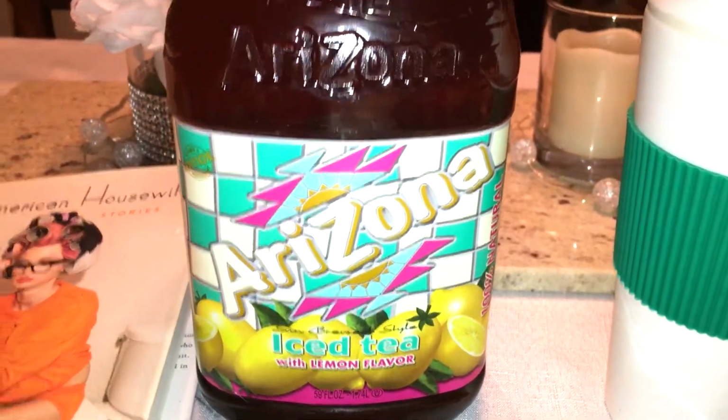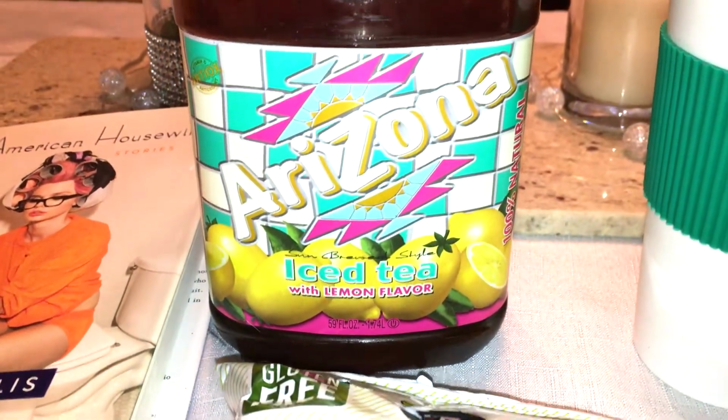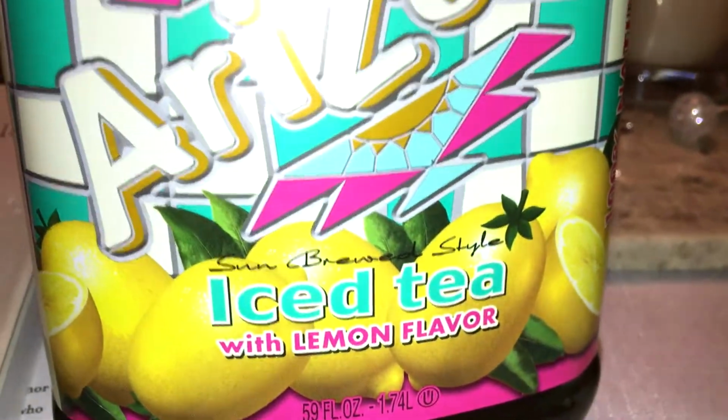They had the green tea, a bunch of different ones, in different sizes. We picked up one of these, and this is a really large size. It is, let's see, 59 ounces. This is the iced tea with lemon flavor.